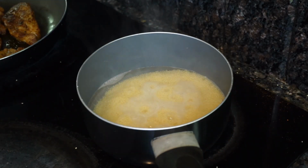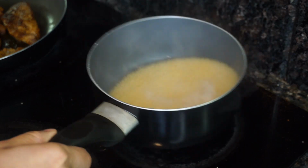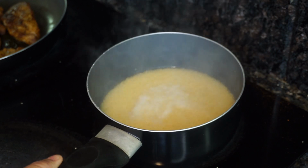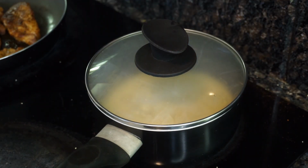And then we're going to shake it to level, then cover and let it sit for 5 minutes to rehydrate. You can add a tablespoon of butter. However, we didn't have any butter, so we omitted that.